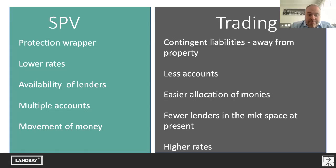Because of the risks with regards to the contingent liabilities, you normally do find that the rates are higher when it comes to trading companies. Our differential is around 0.5%, so it's 0.5% more expensive to do a trading limited company with Landbay than it is a standard SPV. Therefore, that's got to be taken into account when you are looking at these factors.